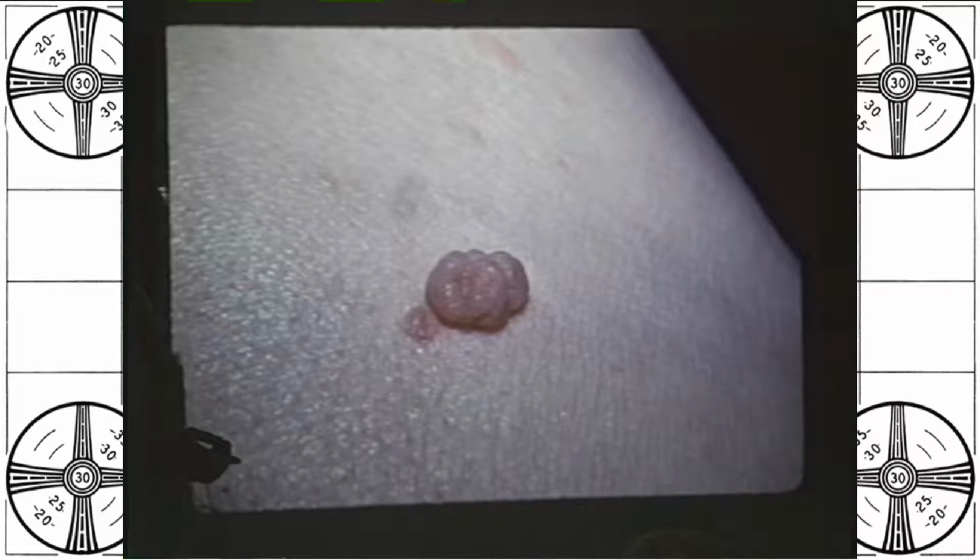Now, not every mole will go through that pattern, but that generally is what you'll see. Someone will say, yeah, I had a dark mole when I was younger, and it's lightened up over a period of time.